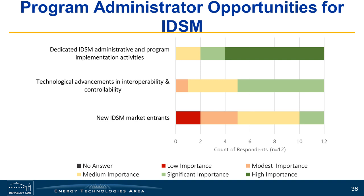Almost all of the respondents were also asked to select their perceived importance of each of the three specified opportunities here. And most of them agreed that dedicated administrative and program implementation activities is one of the biggest opportunities. And 8 of the respondents indicated that they had already undertaken some internal reorganization to consolidate the demand-side management program areas, although a majority of the respondents indicated that there remained ample opportunity for further reorganization.